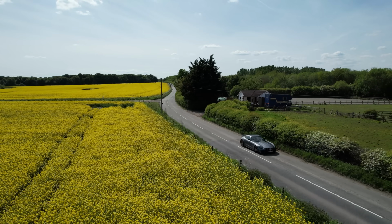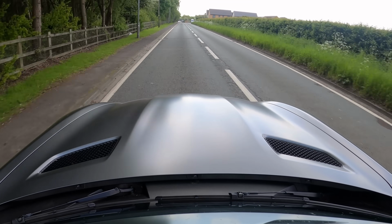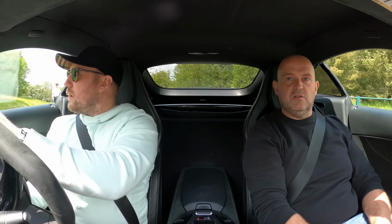I'm getting to be a terrible passenger. Normally I like going fast. I think you're getting worse as a driver. Do you reckon? Yeah, you're going faster now. But this car, one, eggs you on, but two, it's safe. You can tell it's looking after you.